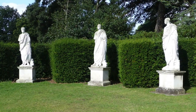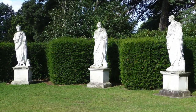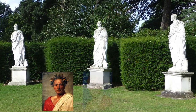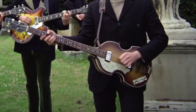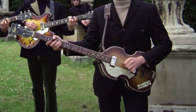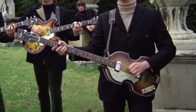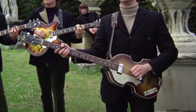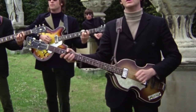The 3 statues behind the Beatles are copies of antique statues that are said to represent Julius Caesar, Pompey the Great, and Marcus Cicero. Paul can be seen in the foreground wearing either a very dark blue jacket or a black jacket with at least one breast pocket and a beige turtleneck. He's playing his Hofner bass, and the bass is left-handed and shaped like a violin with antique brown sunburst finish.